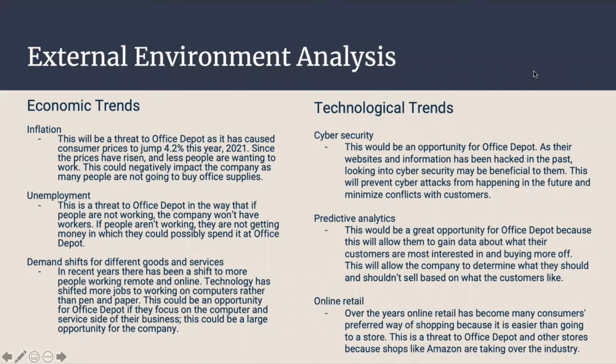Technological trends, cybersecurity. This would be an opportunity for Office Depot as their websites and information have been hacked in the past. Looking into cybersecurity may be beneficial to them. This will prevent cyber attacks from happening in the future and minimize conflicts with customers.